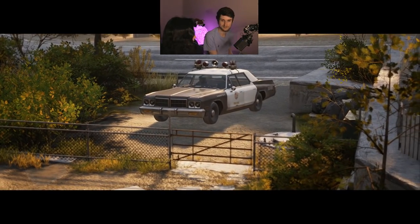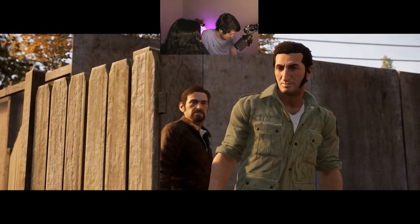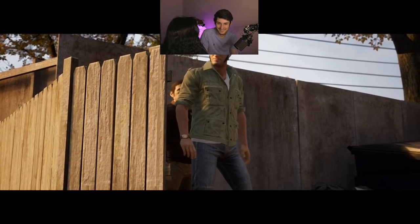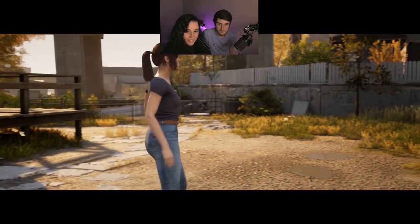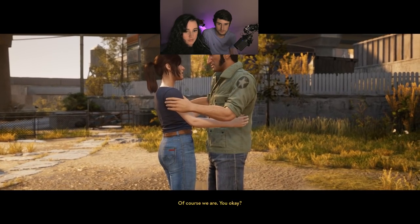No, he turned the other way. How are you cross-legged on the chair? What do you mean? I just crossed my legs. We should be fine now. All right. This is your toe. Thanks. We good? Of course we are.